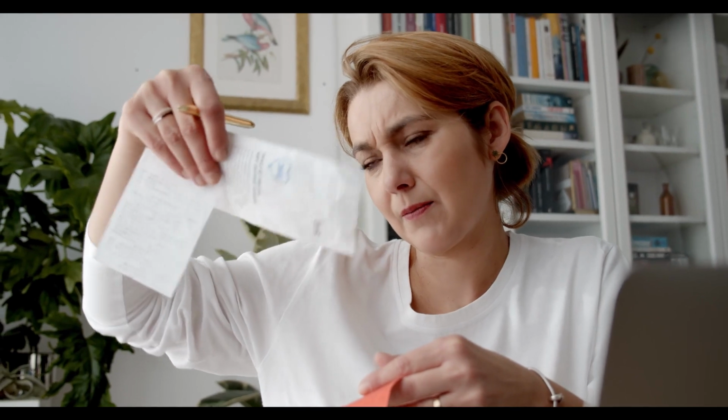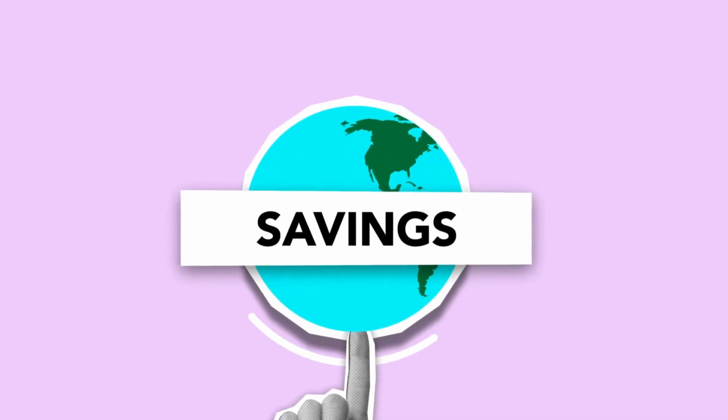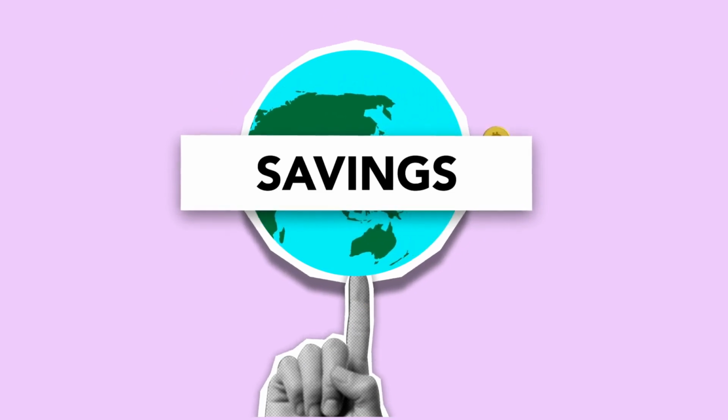You can, of course, limit your expenditure to the absolute minimum forever. So, if you want to make sure you save money on a low income, you must be able to delineate your wants from your needs.